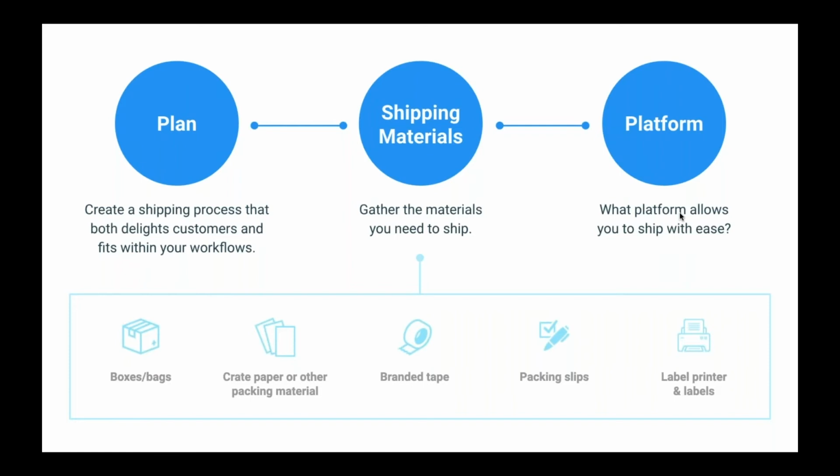Packing materials might seem a bit boring, but you should prepare them in advance and use this chance to really add panache to your packaging.